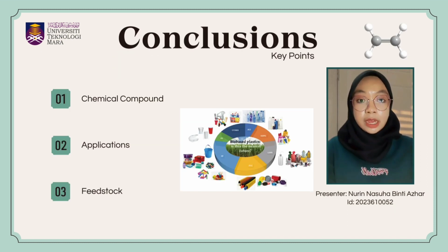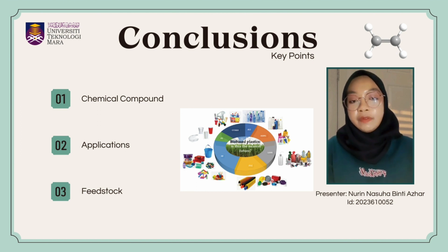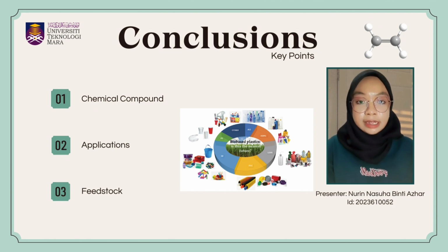As the conclusion, I would like to highlight three main key points of ethylene. The first one is in terms of chemical compound. Ethylene is an unsaturated hydrocarbon and it is a fundamental building block in the petrochemical industries. The second one is applications of ethylene. Ethylene is used in the manufacture of polyethylene, a widely used plastic, and plays a vital role in the production of PVC, ethylene glycols, and also other chemicals. And the last one is feedstock. Ethylene can be derived from various feedstock, including natural gas, crude oil, and other hydrocarbons.